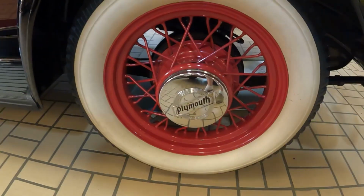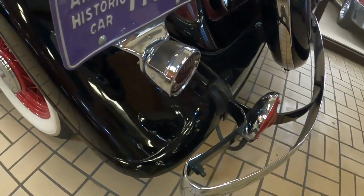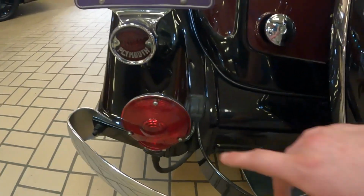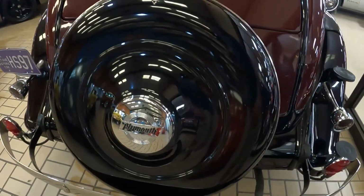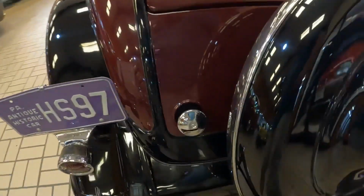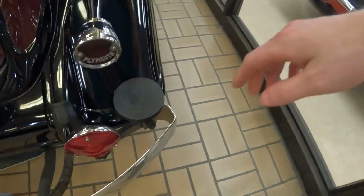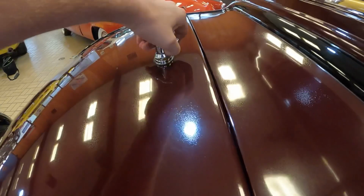Nice Plymouth wire wheels. Look at how this rear fender is designed. This one's got 2 brake lights that say Plymouth. It's got these reflectors. The spare tire is inside this case. Gas tank is right here. Now you'll notice these are steps. So you got 1, 2, 3 steps for the rumble seat, which is in the back here.